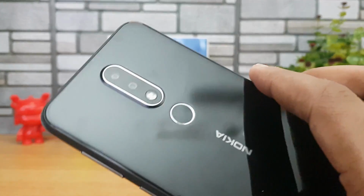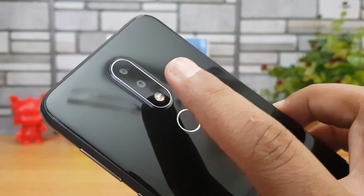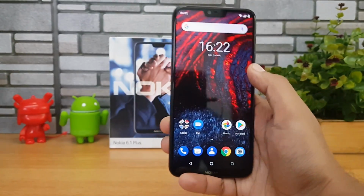Now the back panel of the device is really good. It has premium build glass finishing and the dual camera setup along with dual LED flash.